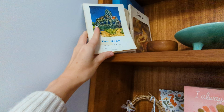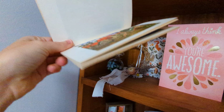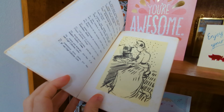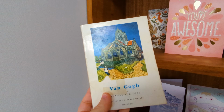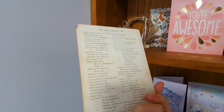I have some more art books, like these really cute teeny ones that I bought at a secondhand book fair, and I managed to get all of them at the same book fair, but I've never actually seen them before, and I'm just gonna have to keep a lookout for more of them in the future because they're so sweet and I love that they aren't bulky. Maybe you've seen them before. Let me know in the comments if you have, or if you have any of your own, because there's a whole set to collect.